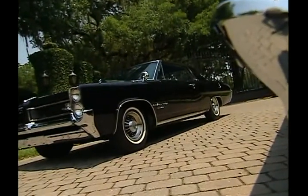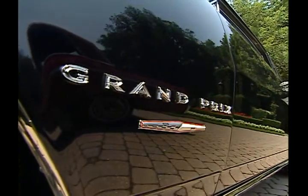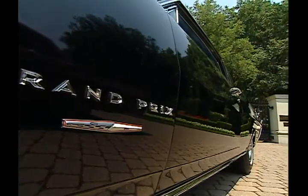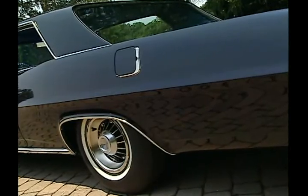Yeah, this is back when a Chevrolet was a Chevrolet and a Pontiac was a Pontiac, and very little tied the two cars together. So this is a '64 Grand Prix. Well, the lines are so different because the Impala's got smoother, more rounded flowing lines. This has got a lot of Pontiac edge to it.